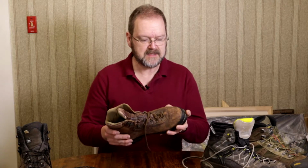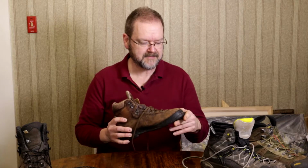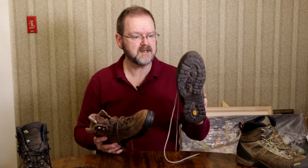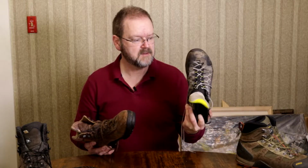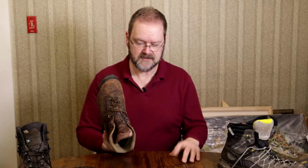This boot doesn't have any Gore-Tex. It predates Gore-Tex. This boot's been around longer than Gore-Tex. But it can still be completely waterproof just by applying a wax to it. And it's certainly cheaper. These high-tech fabrics and things like Gore-Tex are going to increase the price of the boot. Some people feel that Gore-Tex boots are too warm in summer. The full-grain upper leather boots have been around for ages.